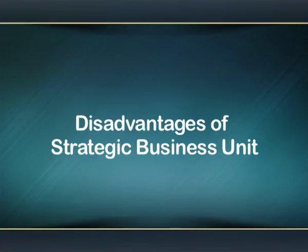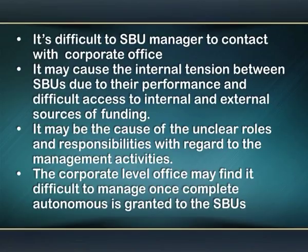Disadvantages of SBUs. Besides the number of advantages, the SBUs also have the following disadvantages. It's difficult for the SBU manager to contact the corporate office. It may cause internal tension between SBUs due to their performance and difficult access to internal and external sources of funding. It may cause unclear roles and responsibilities with regard to management activities. The corporate level office may find it difficult to manage once complete autonomy is granted to the SBUs.